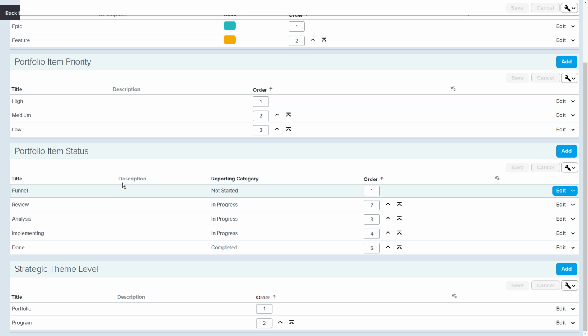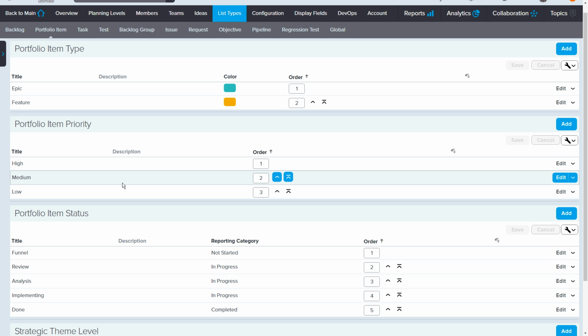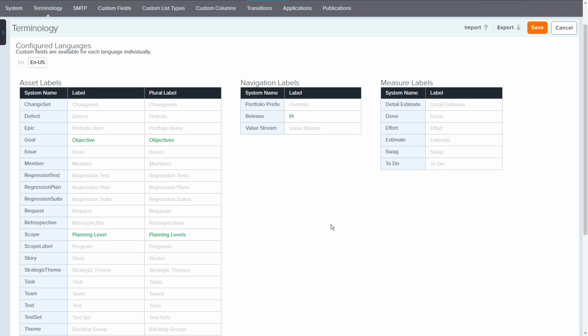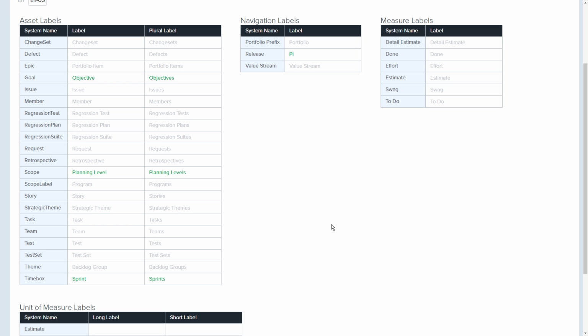So now that we have our portfolio items set and we can now add epics and features, the last thing that I want to show you before we go in and start actually putting work into VersionOne are the configurations. So one more tab over here, we're going to go into configurations. And the only thing I'm going to show you here are some of the terminology changes that I've made. So you can go in and adjust these based on how you want your process and your terminology to work. I've only changed a couple of them, and you can see the ones that are highlighted in green here.